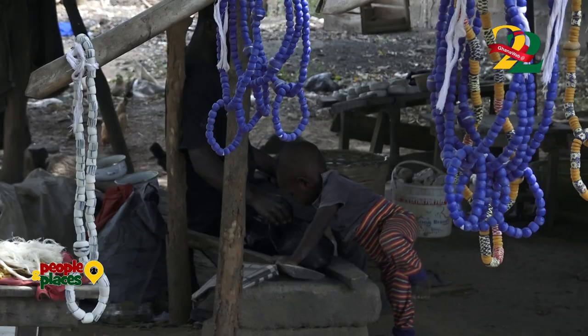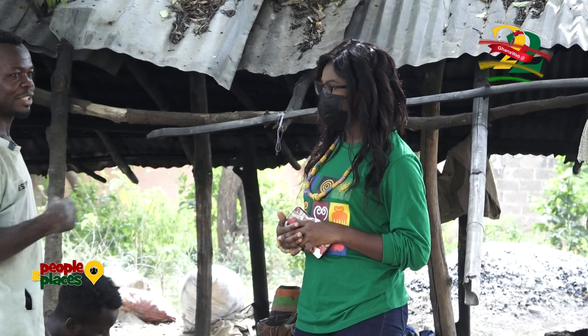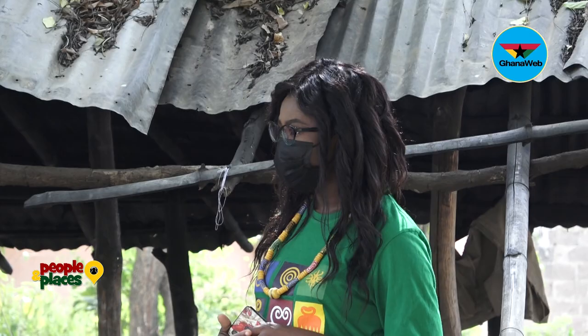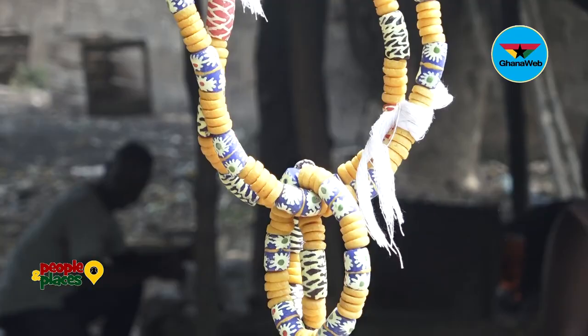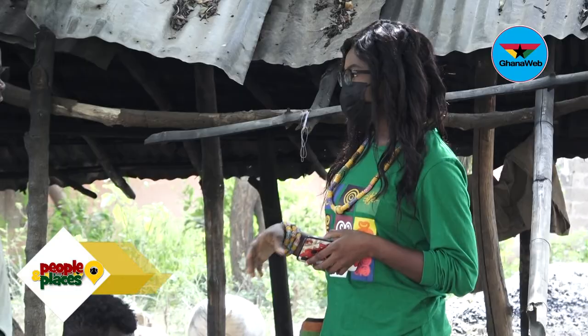Okay. And then this one, for instance? This one is for decoration, or fashion. Maybe you have a dress similar to the bead, that matches the bead. That way you wear it. So depending on what people want, you use the different colors you have for that.